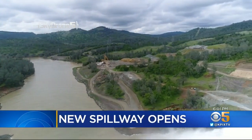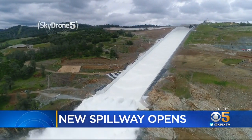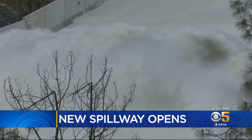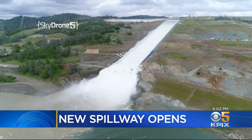And still one more bit of uncertainty here is how California will cover the $1.1 billion price of the new spillway, with FEMA having rejected a request for more than $300 million worth of that cost. We are going to be appealing that initial determination from FEMA. This is money that they should have been spending in maintenance to begin with.